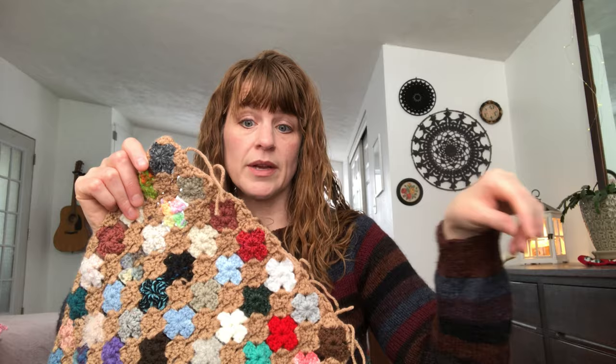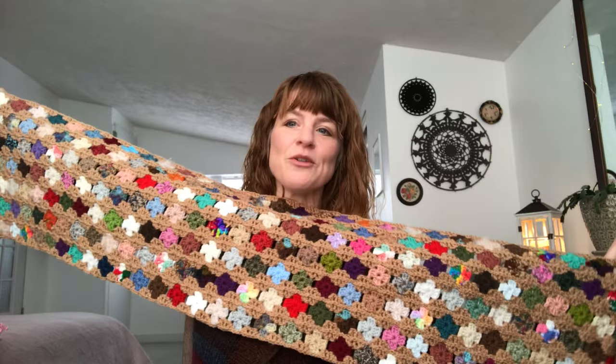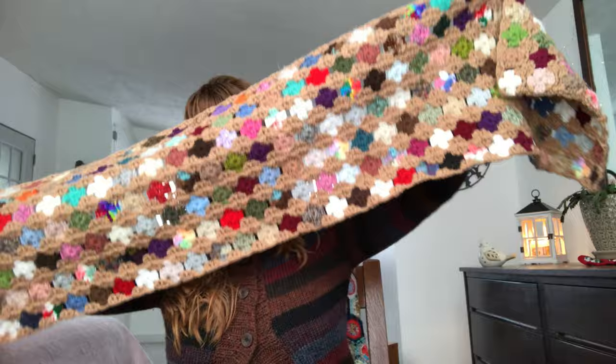So I just love this one so much. It's so fun and colorful, and it just brings me a ton of joy to work on this project. But I haven't put a lot of work into it lately, so I'm excited to put some more work into it, focus on it a little bit more. Now that I have the Faith Afghan done, I can focus on this afghan a little bit more.